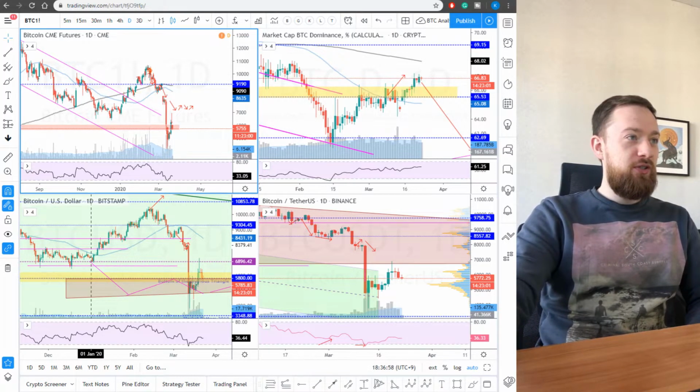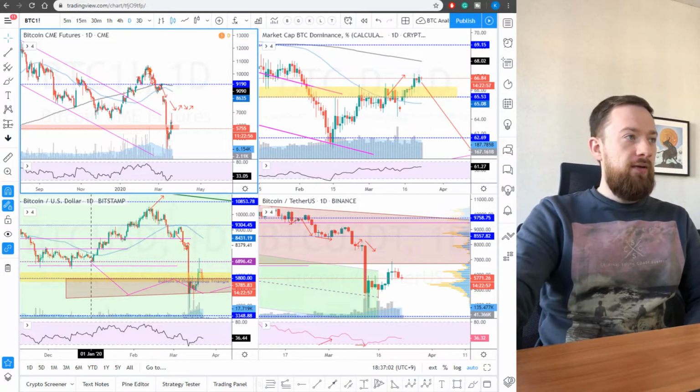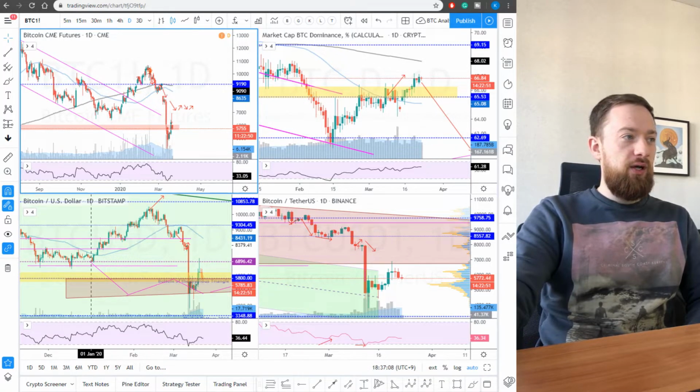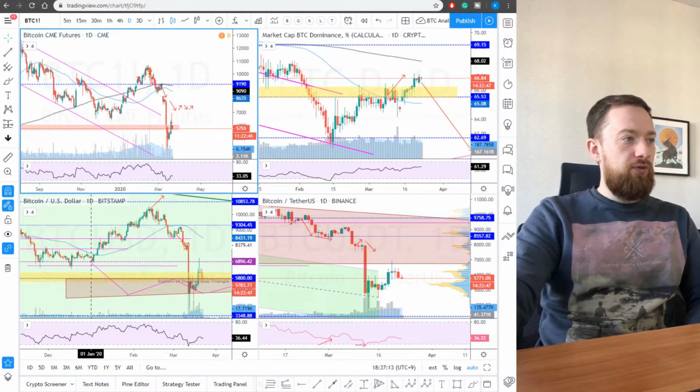As usual, you can see in front of you 4 different charts which are all related to Bitcoin. The one on the top left is the BTC futures, the one on top right is the BTC dominance, and the 2 at the bottom are different price charts of Bitcoin against dollar from different exchanges, Bitstamp and Binance.